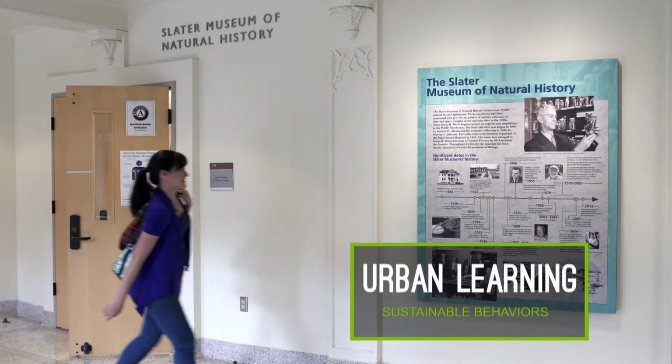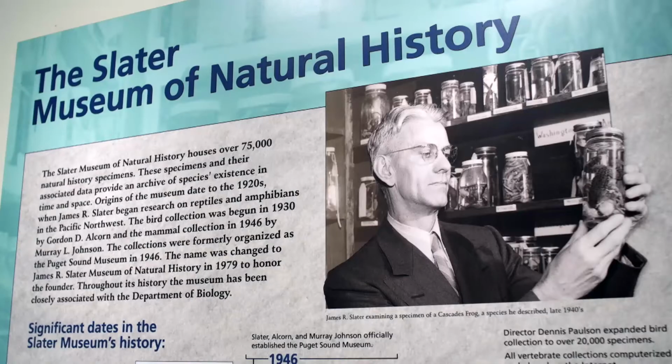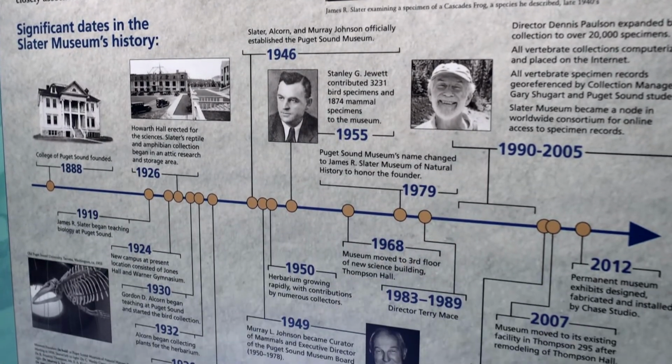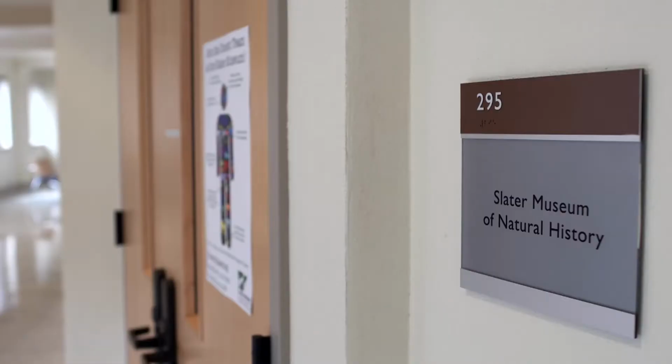There's a natural history museum that resides right on the campus of the University of Puget Sound. Being one of the few natural history collections in a college setting, the Slater Museum has given students an exciting opportunity for hands-on learning since 1930. Historically, the museum was used for teaching here and also for research by students and professionals around the world.